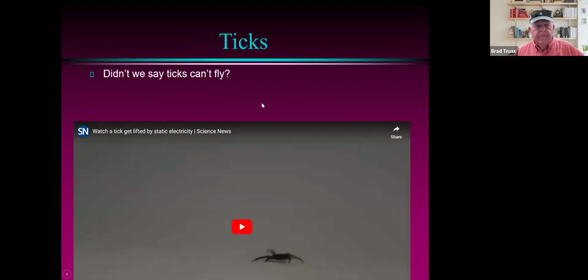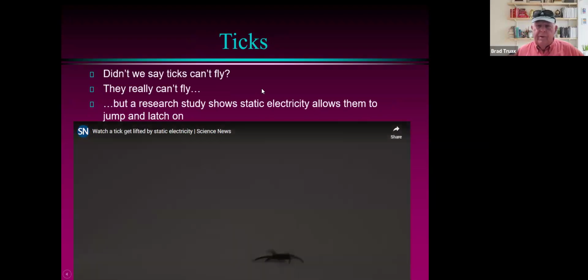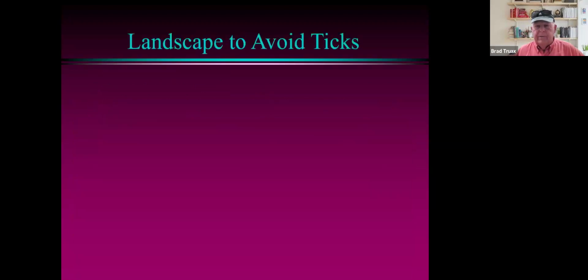Okay. Remember I said ticks can't fly? Well, they really can't fly, but a research study shows that static electricity allows them to jump and latch on. Here's a tick crawling along. All of a sudden, there's some static electricity, and he jumped up there. Incredible.